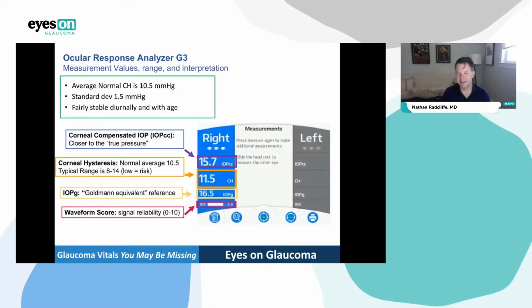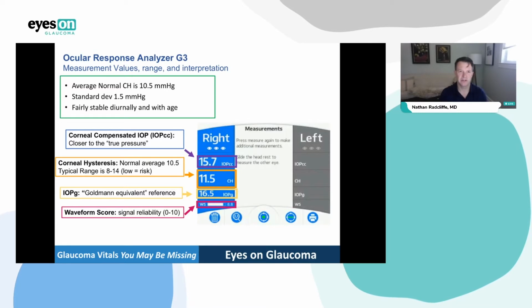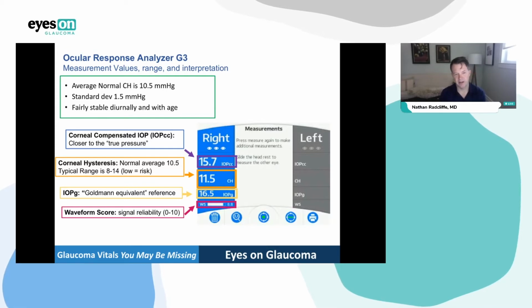So getting again to some sort of nuts and bolts, if you look at the ocular response analyzer, which is the only instrument that can measure corneal hysteresis, the ocular response analyzer puts out a few variables for you. And I'll just go over those. So the first one is something called IOPcc. It's the Goldman equivalent pressure.